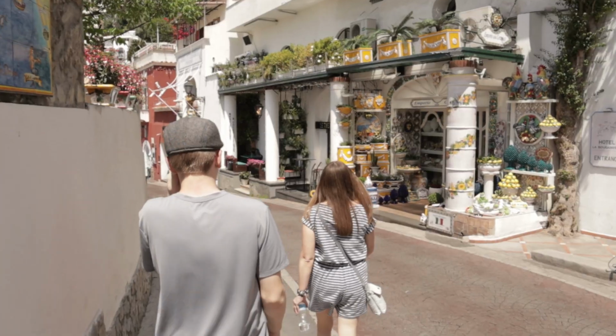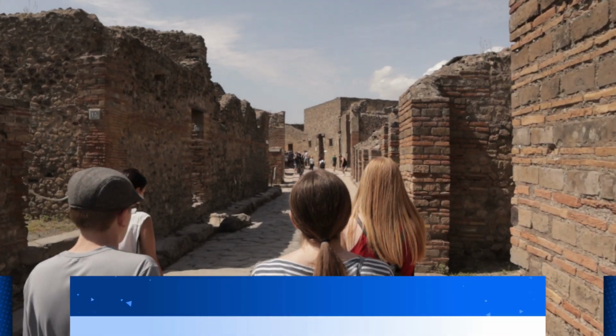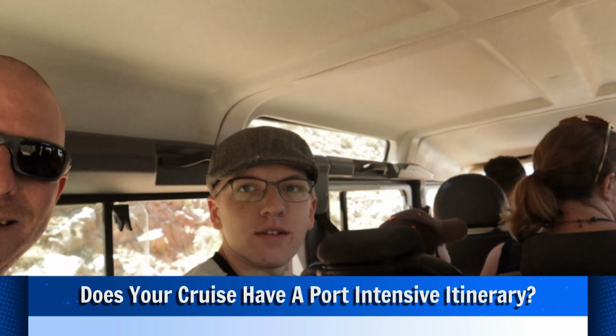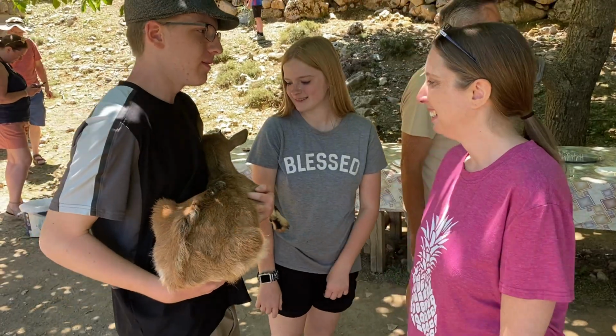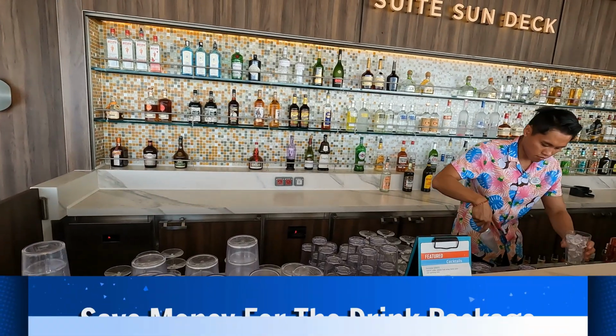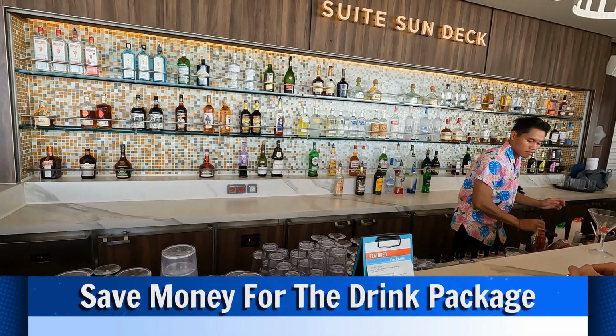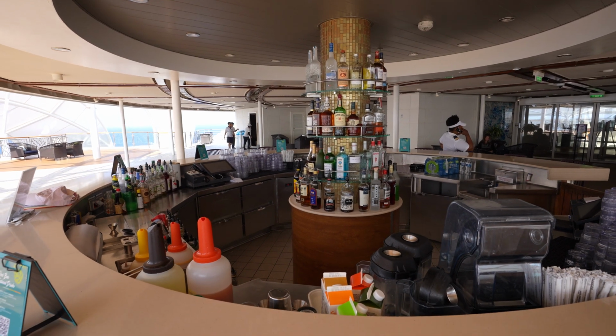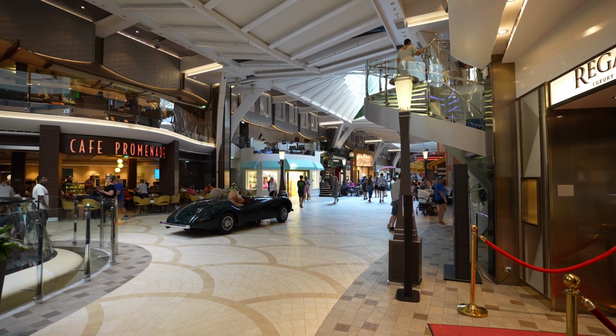Another thing to consider for an interior room is, does your cruise have a port-intensive itinerary? This means, are you waking up in a new area every day and plan on getting off the ship? If so, then you probably won't spend that much time in your cabin. If you really want a drink package, but don't want to spend the extra money, then getting an interior cabin could save enough to get that drink package and not cost you a whole lot of extra money.